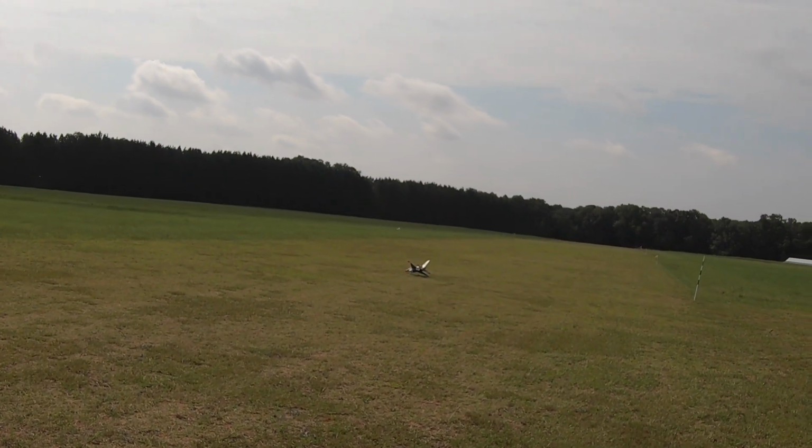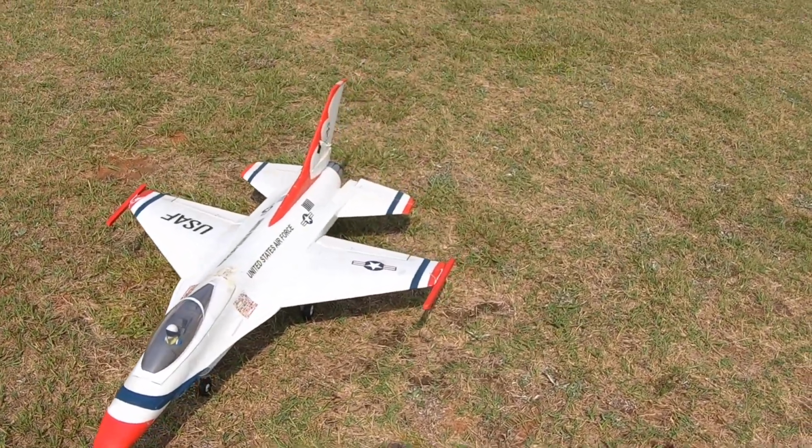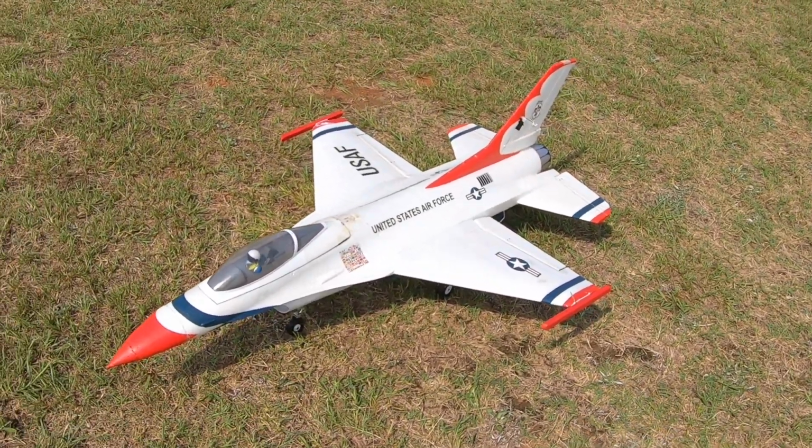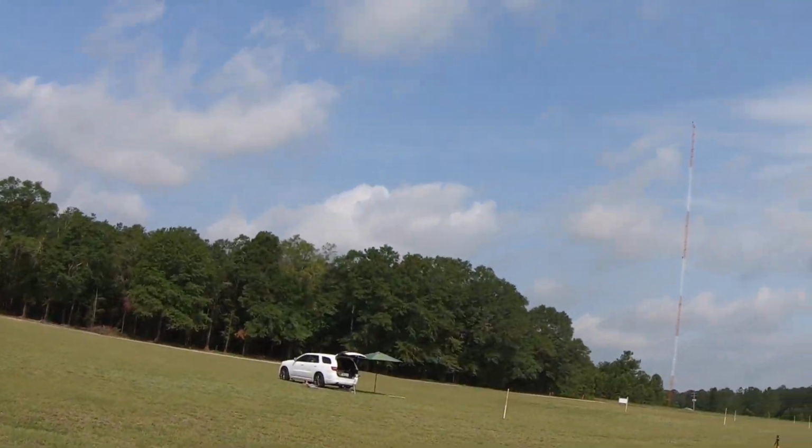Oops, we'll stop there. The ground's leaking my whistle a little bit. But there you go, man. There's your e-flite F-16 Thunderbird here at Liberty Landing, a fun flight. And the winds are kind of coming from like right here now.